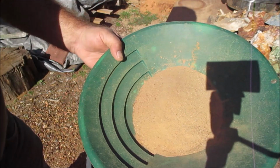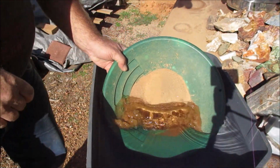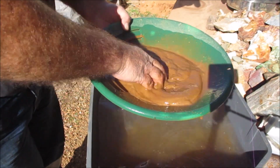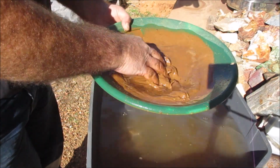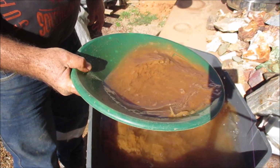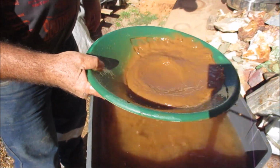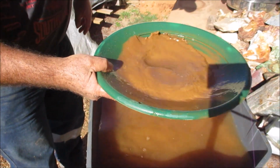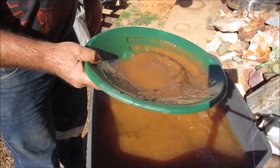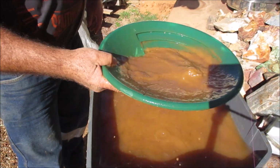Okay, here's that material that I just crushed up, the quartz vein. So we'll just pan it out and see what we get. Yeah, that was a fairly big hole that the old timers dug there, so they must have found something there to dig such a big hole, and they broke out a lot of rock. Anyway, what we get in this pan might shed some light onto what they were doing.